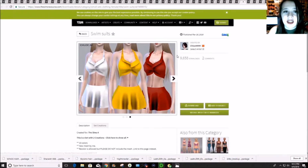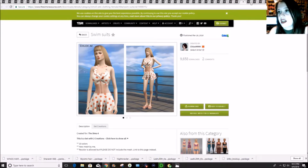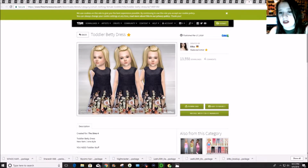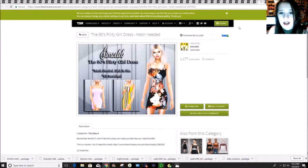So then this outfit here, it's classed as a swimsuit, but I feel like in the summertime, some could wear this as a more everyday thing as well. At least if they were going more on a vacation. Got this cute little toddler dress, and another cute little toddler dress. And then there's this dress.